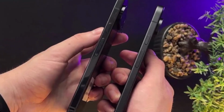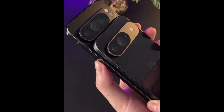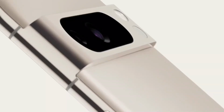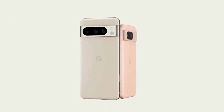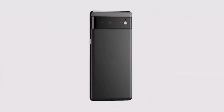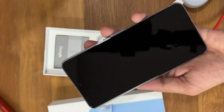So, despite the Pixel 9 Pro XL having a matte finish on the back, it actually has a glossy flat side. On the other hand, the Pixel 9, which has a glossy rear panel, sports a flat side with a matte finish. Here's a closer look at those side panels. The Pixel 9 Pro XL features a glossy edge, while the Pixel 9 has a matte edge. This unique design choice might appeal to those who prefer a specific texture for better grip or aesthetics.